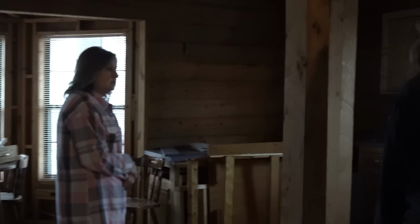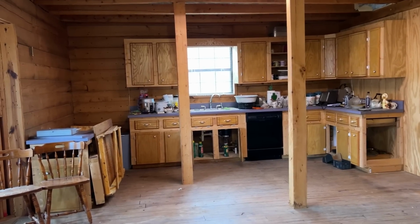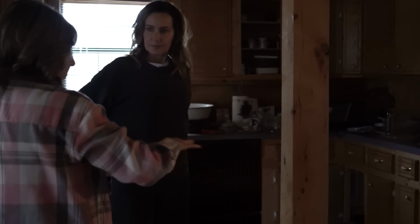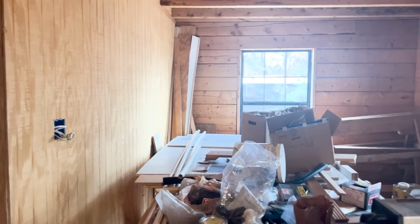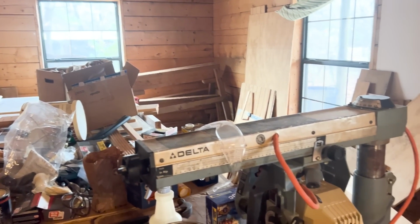But I don't. I mean, it's just not worth it because once I put an island here, that's where a lot of the cabinets can be. I would put an island here, like a square. A big island here. Okay, what is this room? Yeah, what is that? I don't know. Well, that room is up for grabs right now.